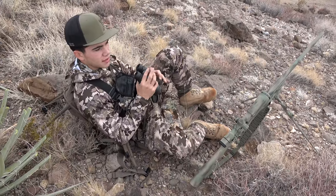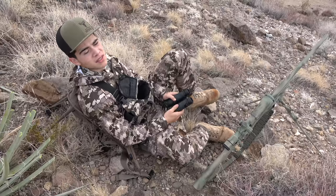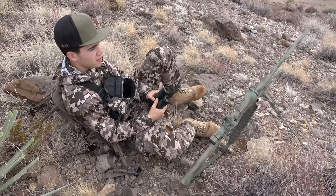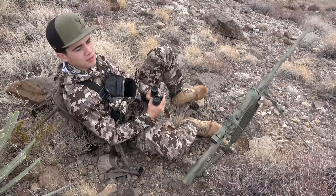And I'll give everything a quick scan, because sometimes there'll still be something moving in. I only do it on the stands where you can see really far, because sometimes something will still be moving in, and you want to make sure you can see it before you stand up.